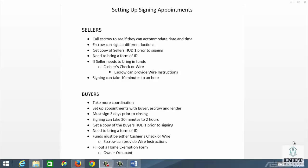Signing for buyers with a loan usually can take between 30 minutes to 2 hours, depending on how many questions the buyer has on the loan. Once you have the okay from the lender, schedule it with the buyer, escrow, and lender.